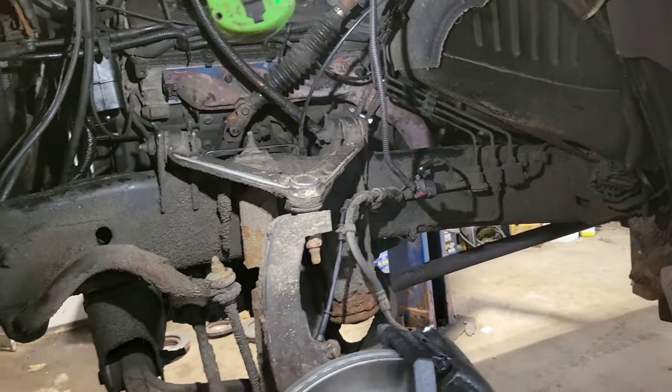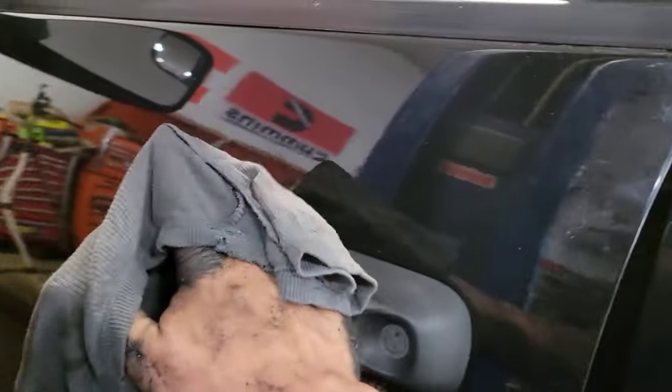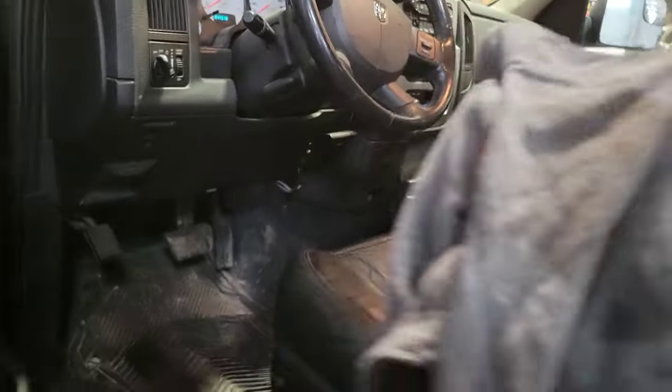let her down and spark her up and just make sure we got no tick, tick, tick over here. Okay, my hands are freaking filthy, so instead of washing them for the 100th time today, we'll just use a rag, open up his door there, grab a hold of his key.